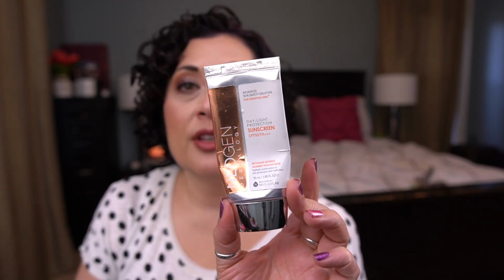And this is one that I used to love, but now this particular formulation has been discontinued, and they've come out with another formulation, I think, but I haven't tried that one. This is by Neogen Dermology. They used to sell this at Sephora, I want to say, but then they stopped. This is just their Daylight Protection Sunscreen, SPF 50, PA+++. I love this sunscreen a lot. It was kind of like my go-to sunscreen, and then you couldn't find it anymore.